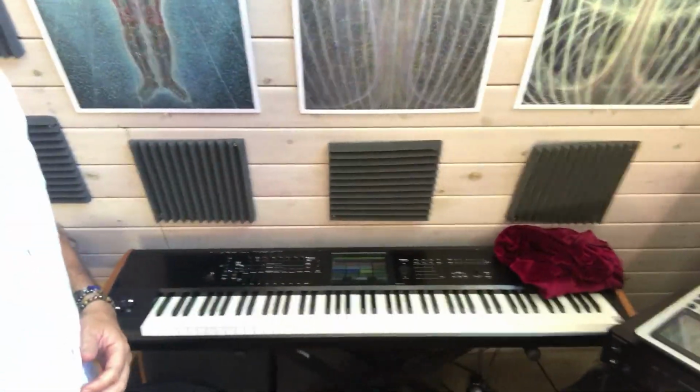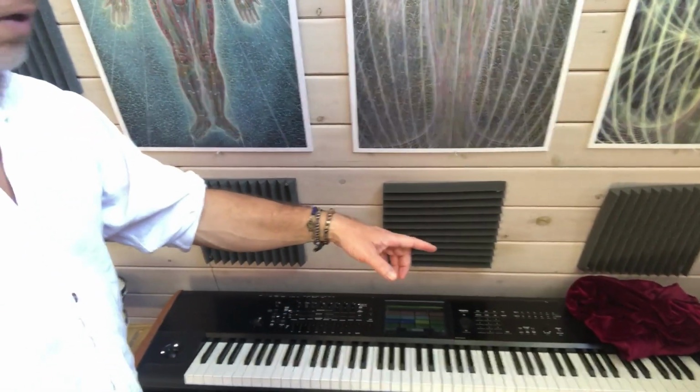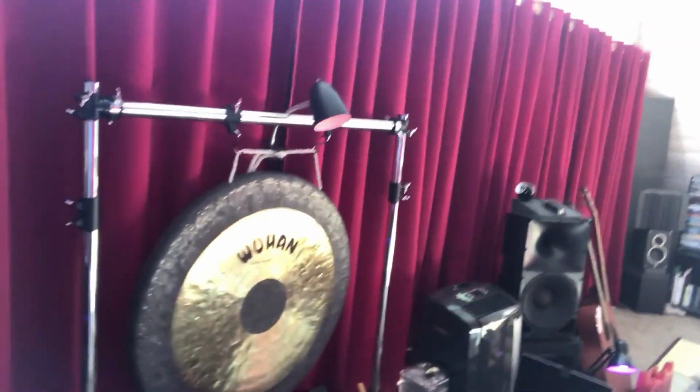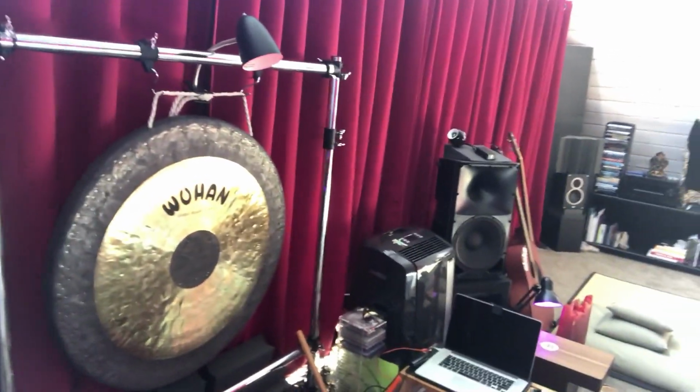Now, this is a pretty much state-of-the-art keyboard that also goes far above human hearing and far below human hearing. We use this for some of the work. And a lot of people these days have been hearing about gong bathing, gong showers, and cleaning the human body with gongs.